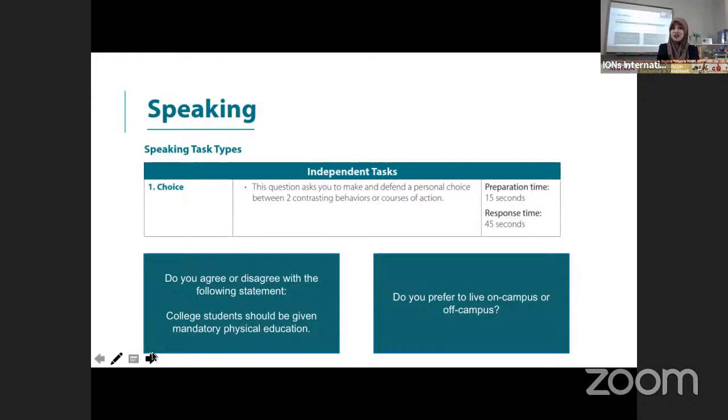Okay, let's move on to the third skill, which is speaking. Now, in speaking, there are 4 tasks to do. The first task, we call it the independent task. In the independent task, you are going to be asked a question and then you have to defend your answer. Well, you have to answer it first, and then you have to defend your answer.